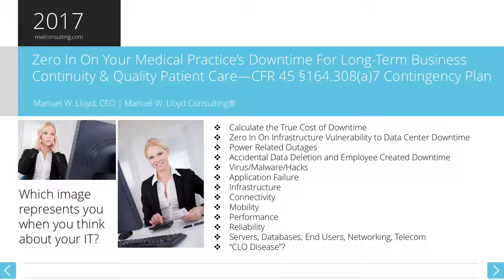According to Symantec's 2011 Medical Practices Disaster Preparedness Survey, medical practices lost an average of $3,000 each day from down systems and networks. $3,000 per day. Medium-sized practices bleed even more money, losing an average of $23,000 per day.